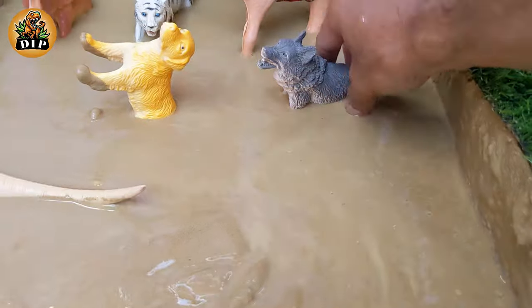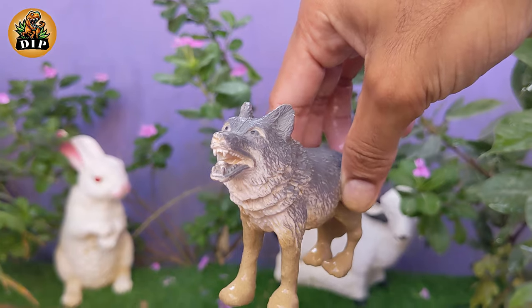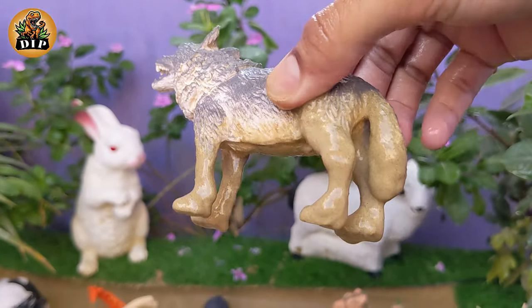Next animal is the clever animal, wolf. They travel together for food and safety, making them an intimidating force.